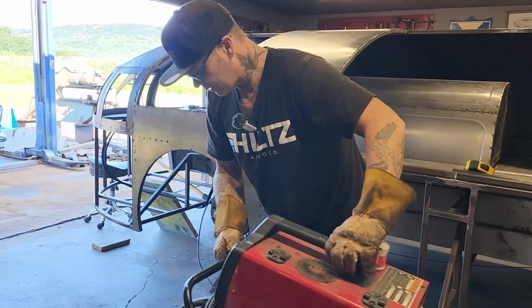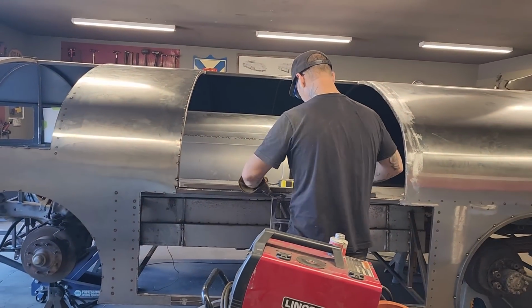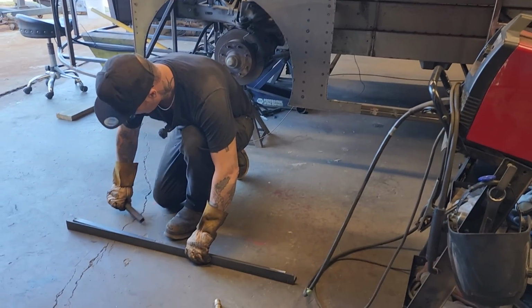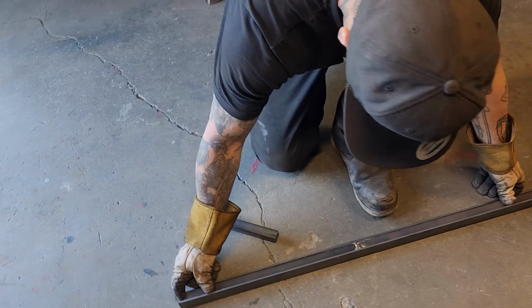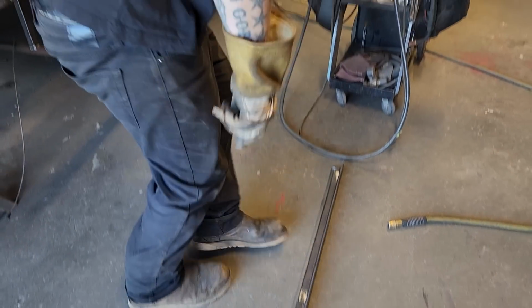So I'm going to do this. If you have some leftover stock that you want to make straight, I generally throw it into a piece of angle iron and then do it that way. Leave myself a little bit of gap for penetration. And that's what I'm going to do.